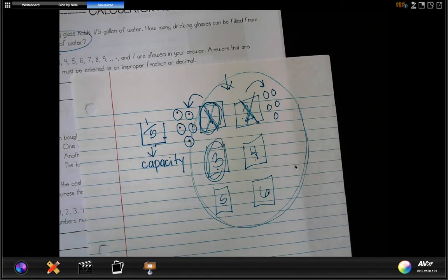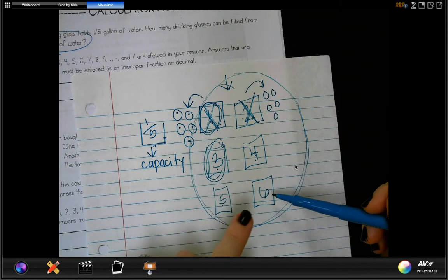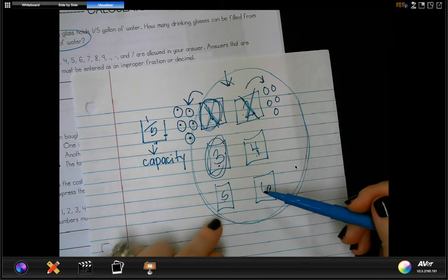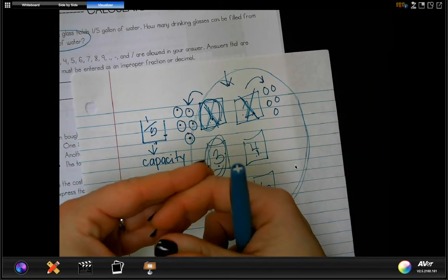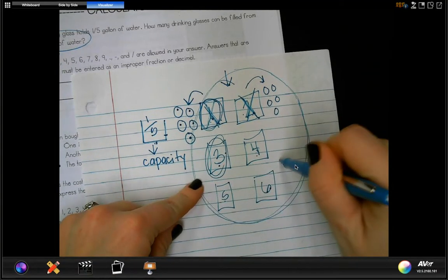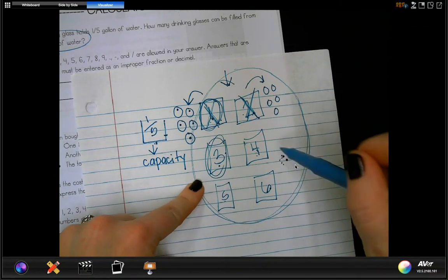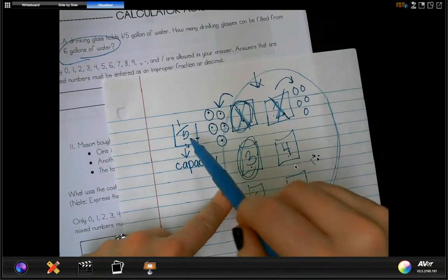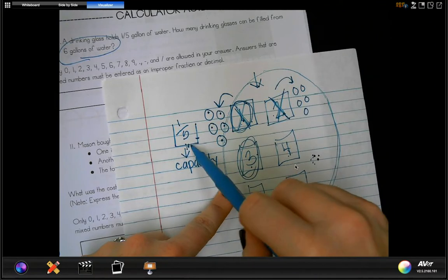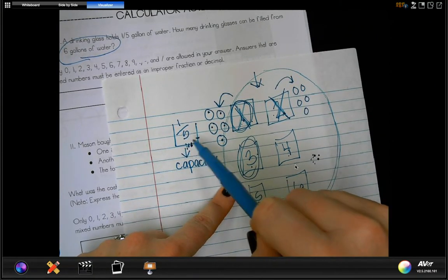What makes sense here is to take the 6 gallons of water you have in the fridge and split those up into teeny tiny little cups. So my total here that I'm splitting is actually this 6 gallons of water. And how am I splitting that up? I'm splitting it into 1/5 sized parts. Why? Because that's the size of the cup that I'm pouring my water into.